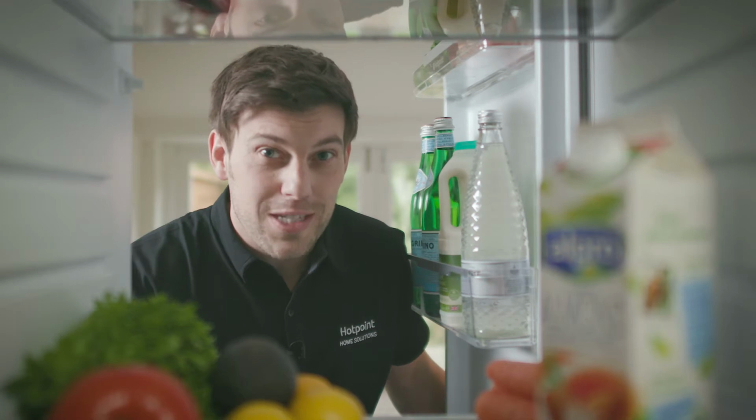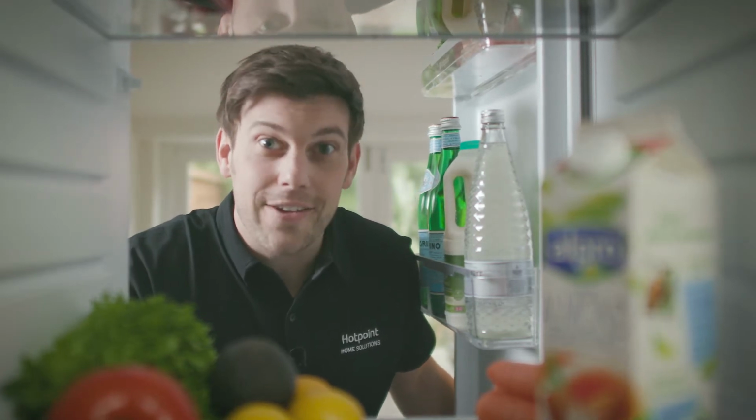Is your fridge in a bit of a funk? If you're tired of opening the door to a smelly fridge, here are some quick tips on how you can get the freshness back.